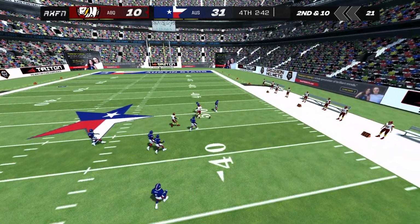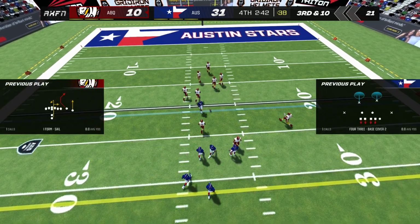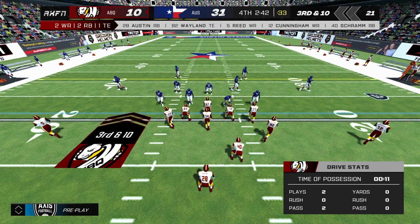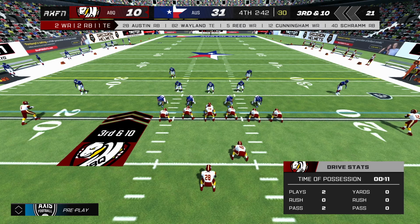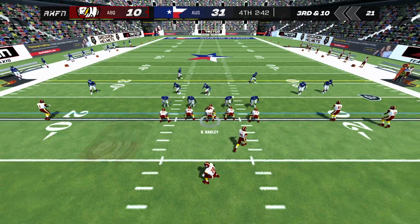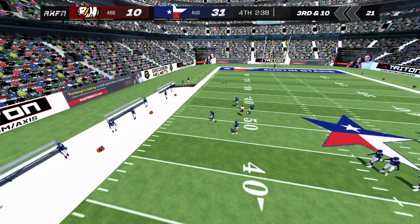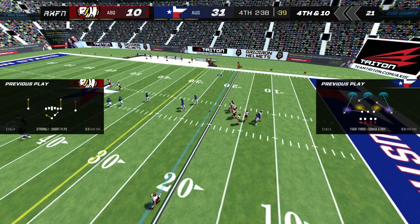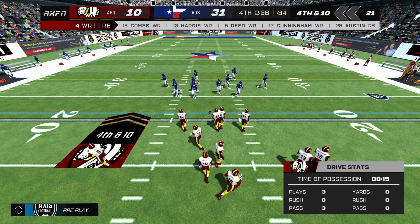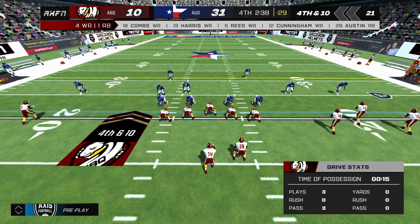Launches a pass deep downfield. The receiver can't bring it in. Number 14 looking to pass, and they can't connect. Incomplete. When it's third and long, sometimes you've got to throw it downfield, even when you know that's exactly what the defense is expecting. It just didn't work out for them at that time.